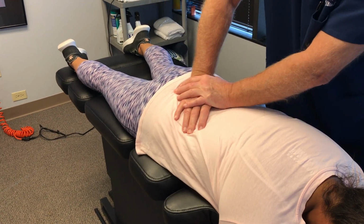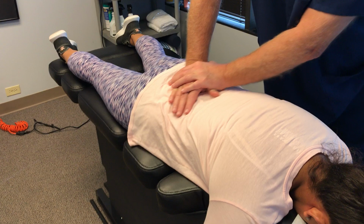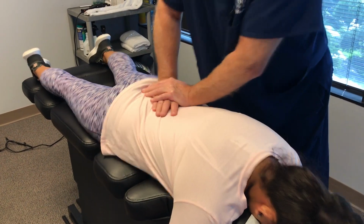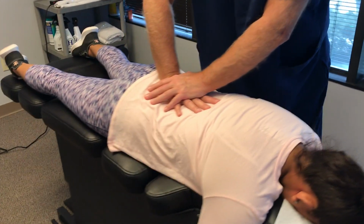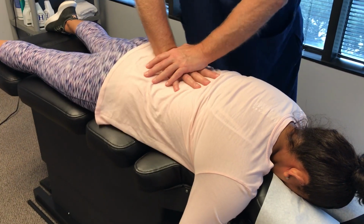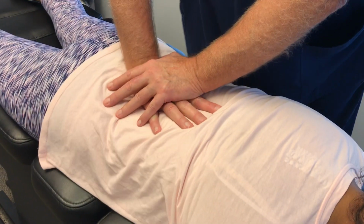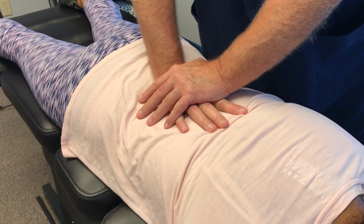And I know a lot of you have commented before how nothing's happening whenever you see this table drop and all you're hearing is the table noise. Well, all of our patients can tell that I'm moving their vertebrae and their spine and their pelvic bones when they get this adjustment. And this is biophysics.